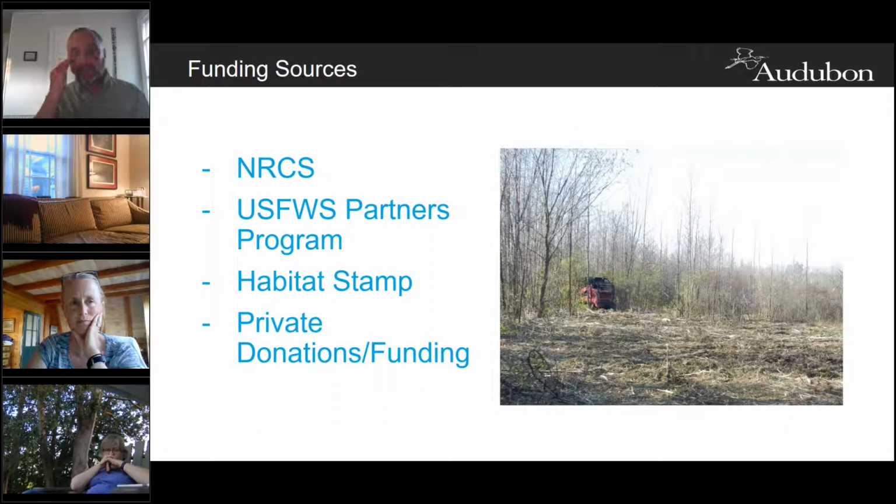So we're able to connect public and private landowners with a number of different funding sources. For our private landowners, we often look at the Natural Resources Conservation Service, and they are a big focus for private lands. But for our public landowners, we're looking at the U.S. Fish and Wildlife Partners Program, which hopefully will be funding the Wheeler work. We've started a couple of new projects with the Vermont Fish and Wildlife Habitat Stamp Program, where if folks go online and purchase a habitat stamp, that money gets put back into on-the-ground management. And of course, we get a number of different funding sources from private donations and different grants.